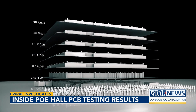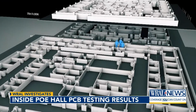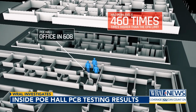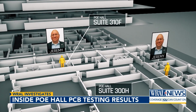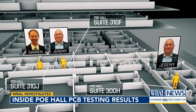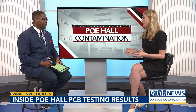And what we did is we compiled all of the testing data from any point in time that NC State took about Poe Hall. So they took testing results in 2018, 2023, which led to the closure, and again 2 more times, once again in 2023 after the closure, and then in 2024. We took all of those results and compiled them into basically a spreadsheet. So let's say, Chris, you were in room 420 and you want to see if it was measured. You can go into our spreadsheet and find that out yourself. And then we also recreated the floor maps to give people a visual.